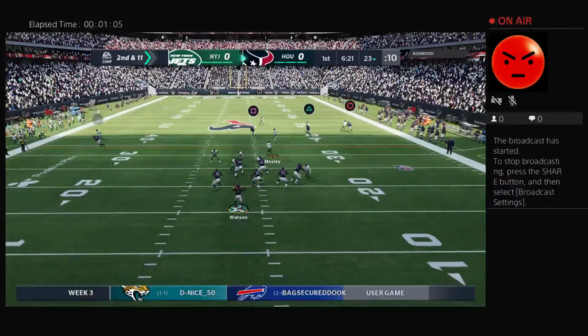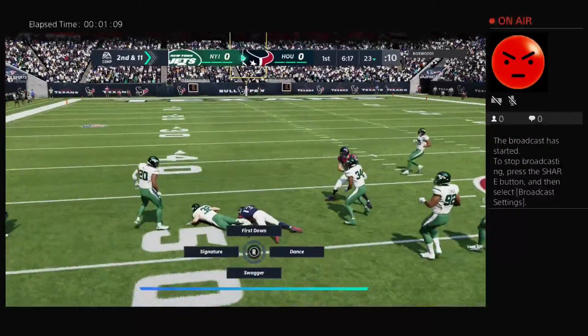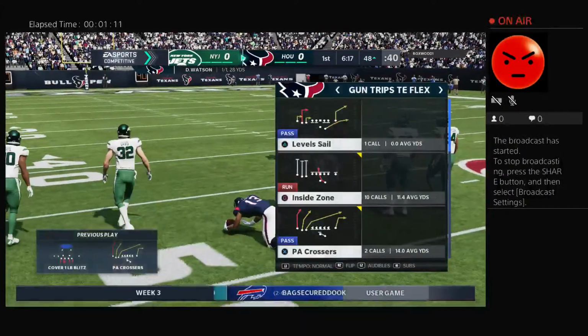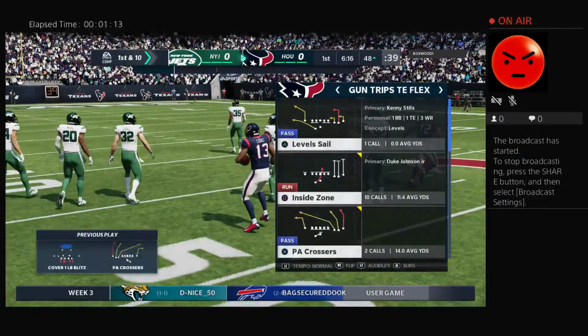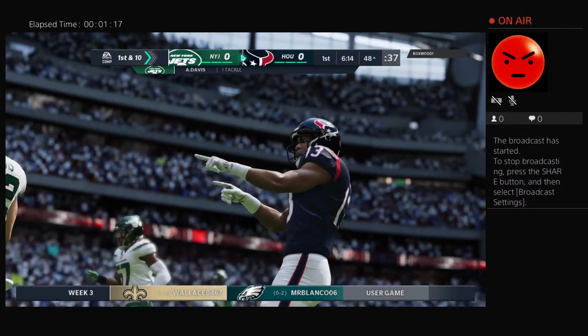Off of play action, it's Watson. It's hauled in by Brandon Cooks. And he'll be taken down, but not before they work it across midfield. A gain of 28 yards there and give him a first down.